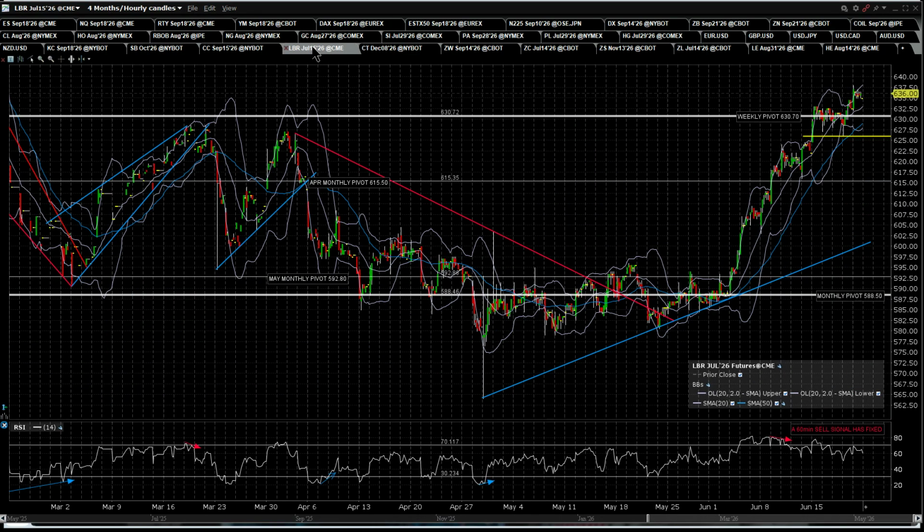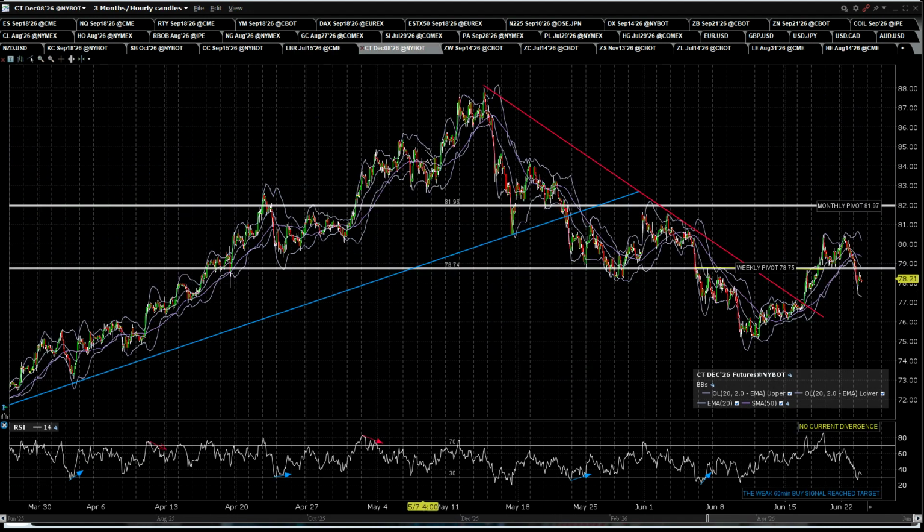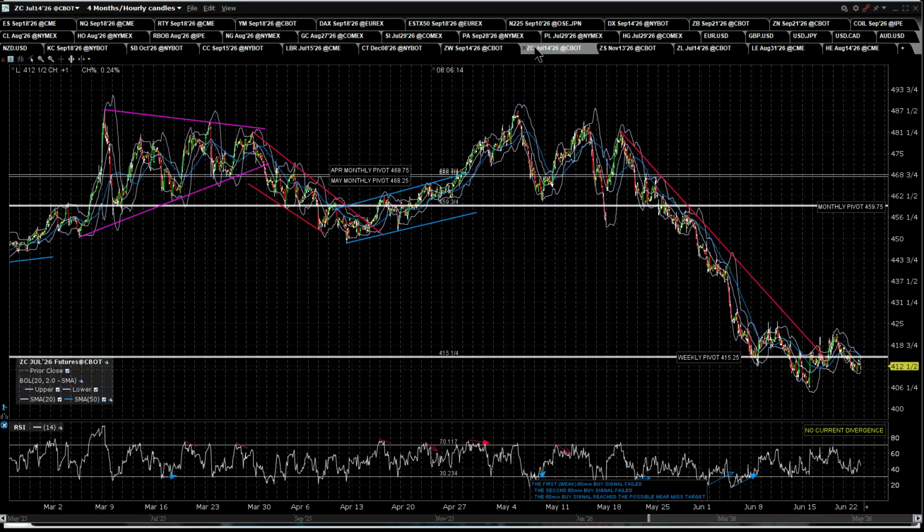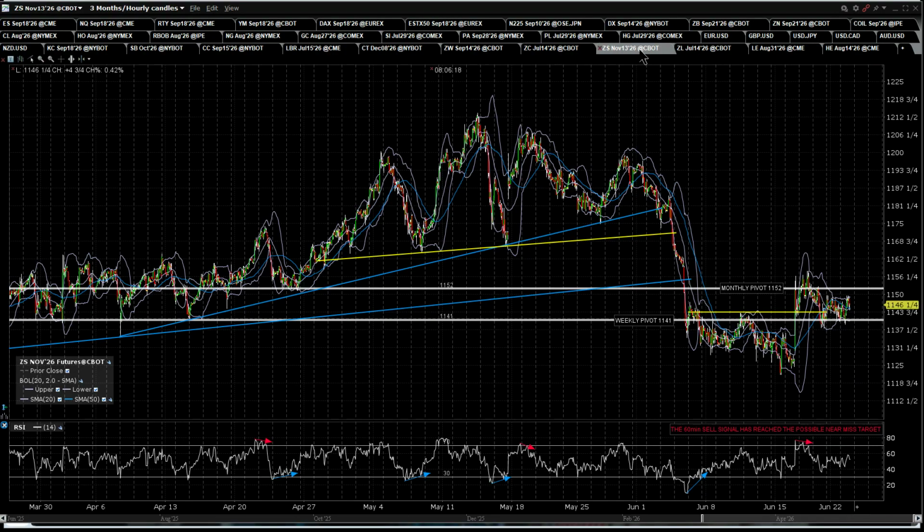Looking at lumber, lumber is continuing higher at the moment, even though we've got quite a lot of negative divergence, possible topping action. CT, this could be an IHS forming, but I have to say I'd rather see it head up into the 81.6 area and then pull back for a right shoulder, just below the monthly pivot. ZW maybe reversing back up. Corn maybe reversing back up. Possible IHS forming.